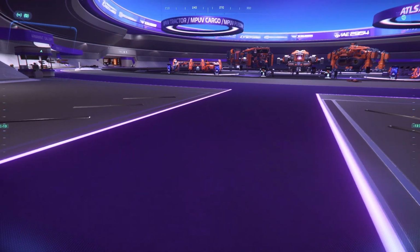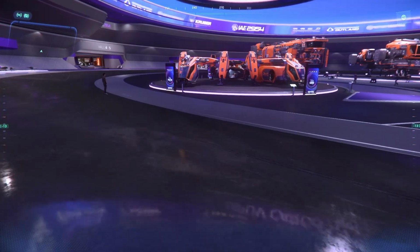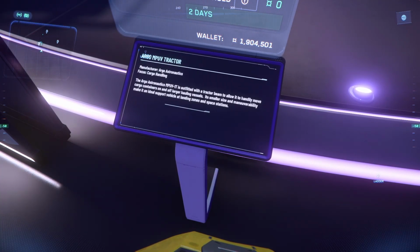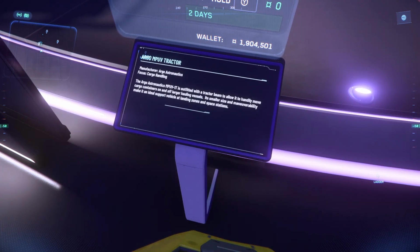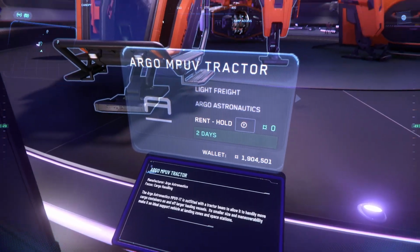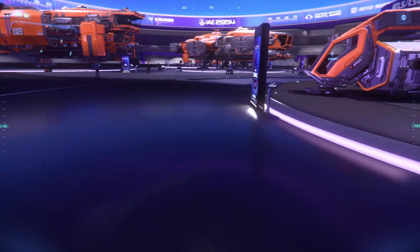Start right over here with what we call Argo Cargos. And yeah, this was Ship of the Year one year. That was fun. We'll start here with the tractor. I just bought one of these. The Argo Astronautics MPUV 1T is outfitted with a tractor beam, allowing it to handily move cargo containers on and off of larger hauling vessels. Its smaller size and maneuverability make it an ideal support vehicle at landing zones and space stations. It's kind of nice that they have a little kiosk here. Still can't believe that during RSI they didn't have them. I guess it showed up a little later in the day.